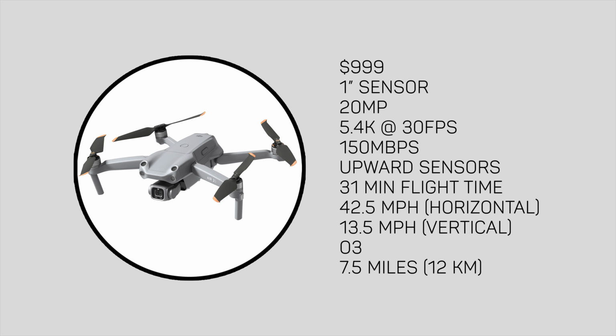Now, to break things down, the Air 2S is priced at $999, and for that price, you get an ultra portable drone with a 1-inch 20 megapixel sensor that can shoot 5.4K video. The bitrate is 150 megabits per second, so you've got plenty of data to push the video that you shoot around in post. The top sensors have a unique position that are angled forwards ever so slightly to increase the drone's ability to see forwards obstacles when flying, as well as what's above it, so they have a dual purpose.